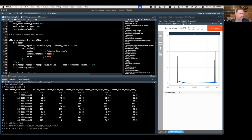Okay. But what we're going to key in on is the sales value, and what window regression does is it takes whatever our window size is, the last three observations, and applies a function to it, a median. So it's basically taking the median of the last three observations, and then we're just going to carry that forward as a straight line. The reason this works, and this is a super duper simple model, but it's surprisingly effective.